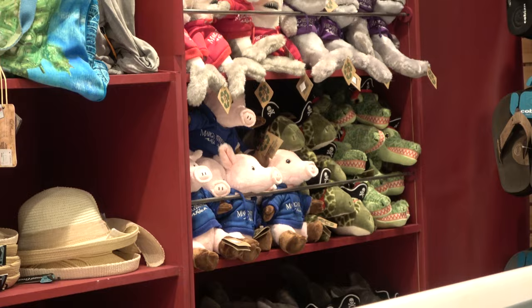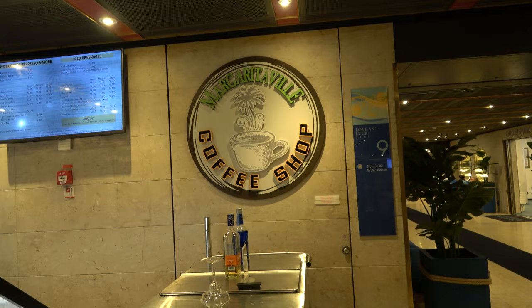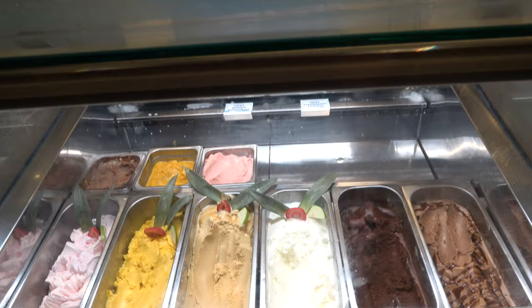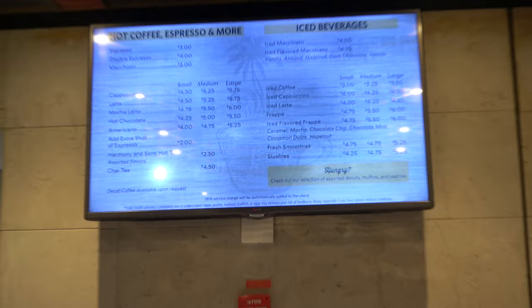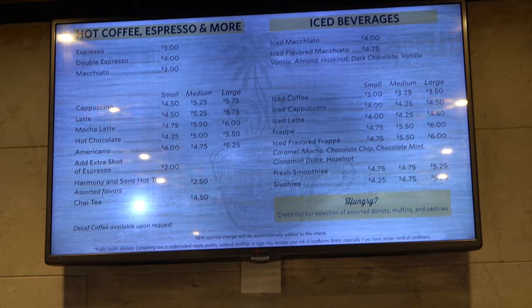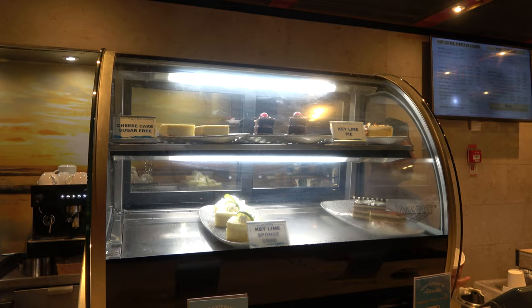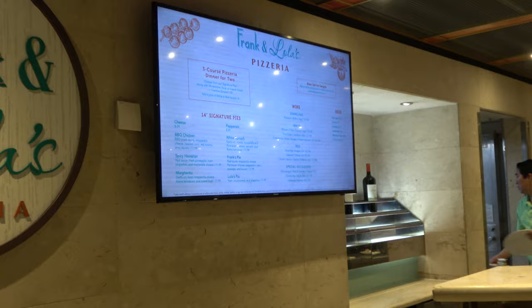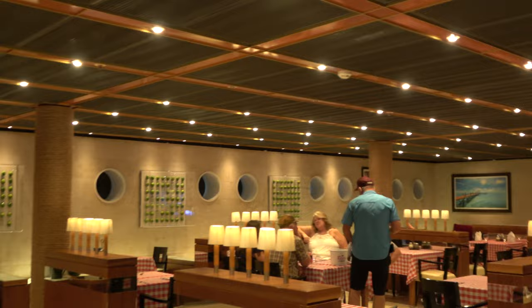alligators. Also on deck 9, midship, you have your coffee shop. You also have gelato. Now this is additional cost, not included. You do also have some beers and sodas here. At the coffee shop, you also have some desserts. On the right side, you have Frank and Lola's Pizzeria. And this is an upcharge restaurant here, but the pizza smells amazing, absolutely amazing. The pizza costs about $9 to eat here.